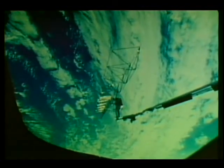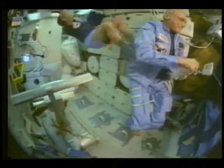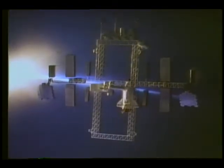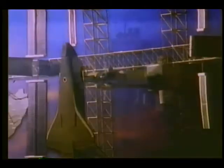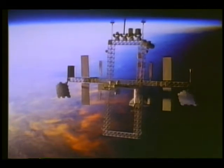The next logical step. We have visited space for short periods. We now have the capability and resources to make it a place to go to stay permanently, a place where we go to work and to do useful tasks. A space station is a logical place in which to do this. The main horizontal keel will have solar-powered electrical generating systems and pressurized crew and laboratory modules.